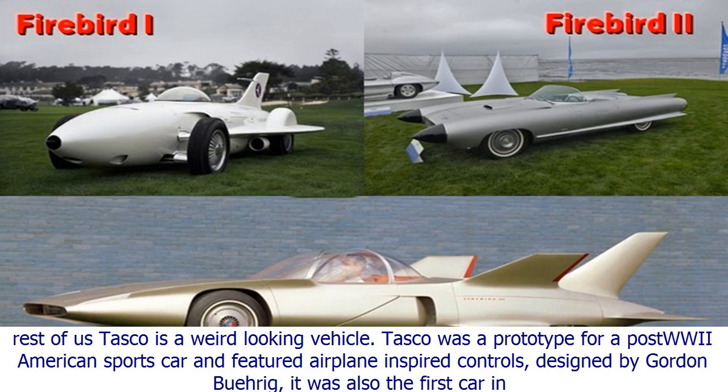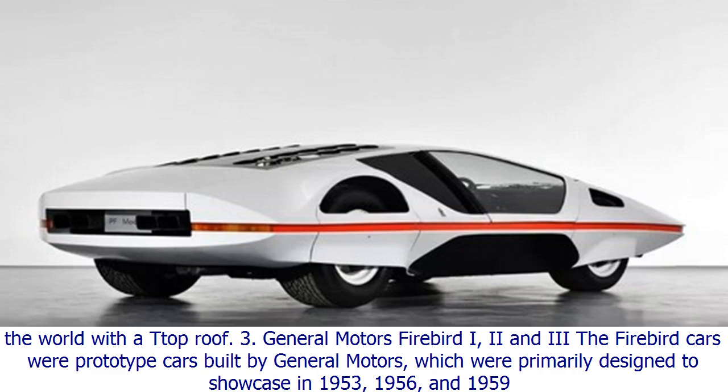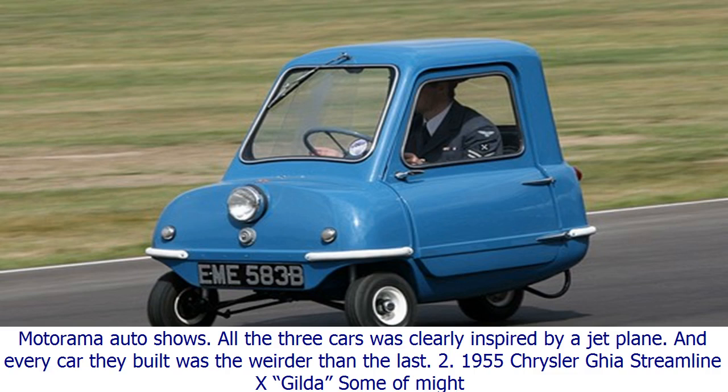4. 1948 Tasco. Tasco is one of the oddest vehicles the human brain has come up with. There are plenty of people who still love it, but they are hardcore lovers of classic cars. However, for the rest of us, Tasco is a weird-looking vehicle. Tasco was a prototype for a post-war American sports car and featured airplane-inspired controls, designed by Gordon Buehrig. It was also the first car in the world with a T-top roof.